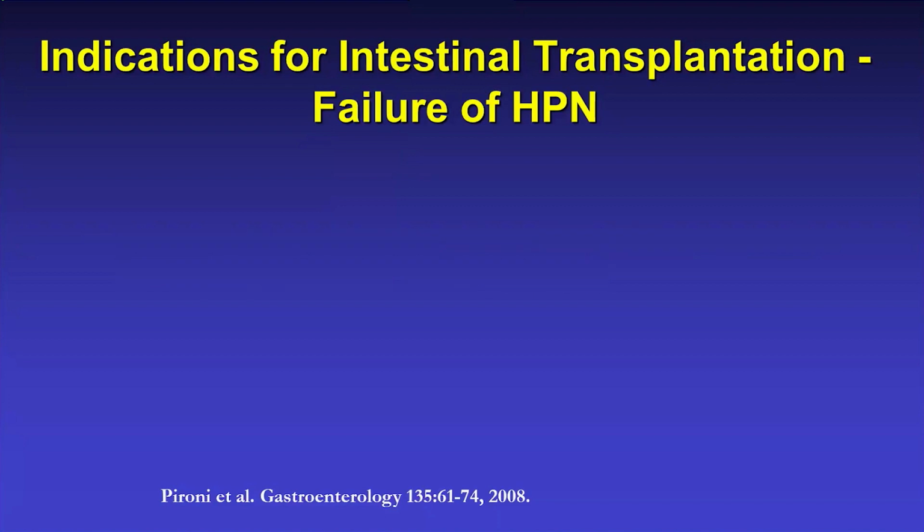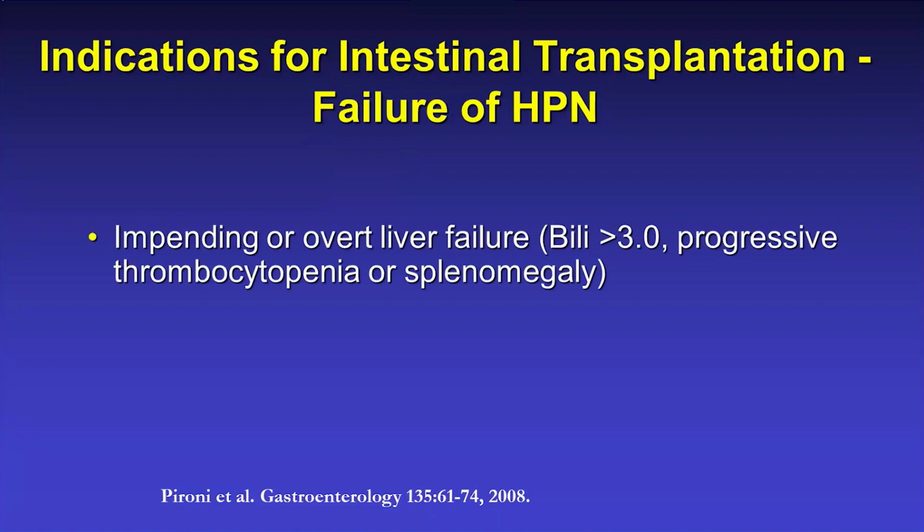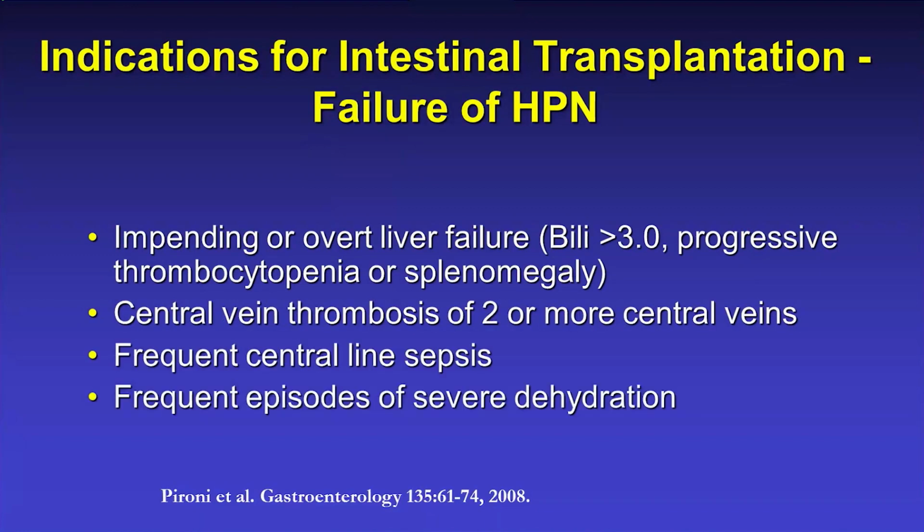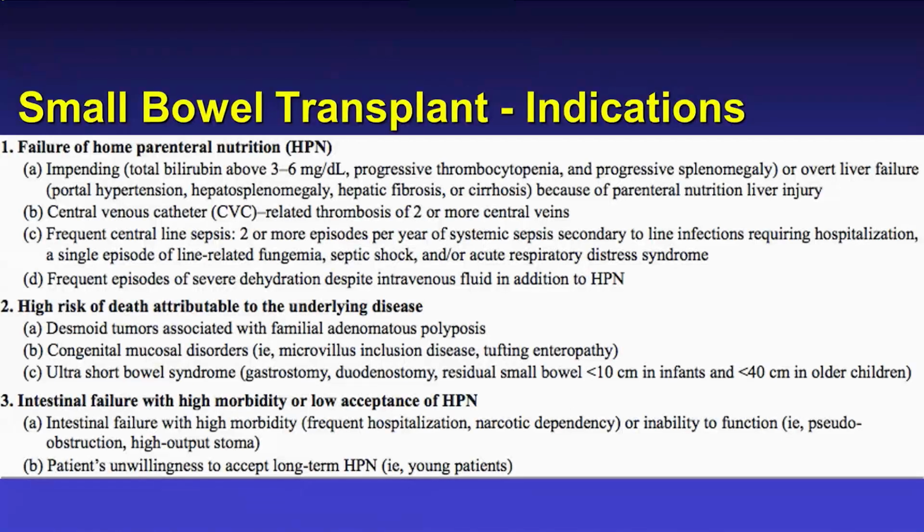The indication for intestinal failure transplantation is if the patient fails home parenteral nutrition. That usually means they develop impending or overt liver failure, central vein thrombosis of two or more central veins, frequent central line sepsis, or frequent episodes of severe dehydration. Besides these four indications that are considered failure of home parenteral nutrition, patients who have a high risk of death attributable to the underlying disease, or intestinal failure with high morbidity or low acceptance of HPN have also been considered candidates for small bowel transplant.